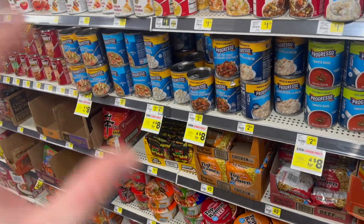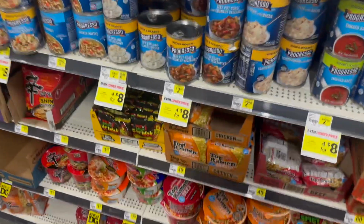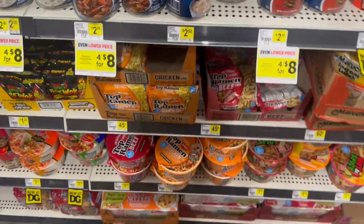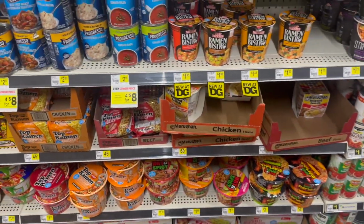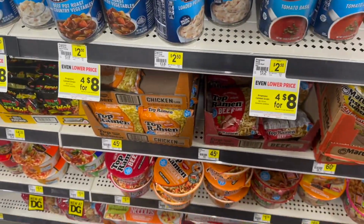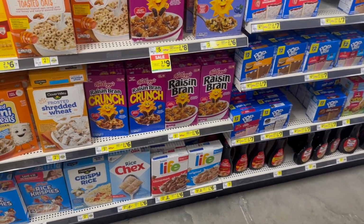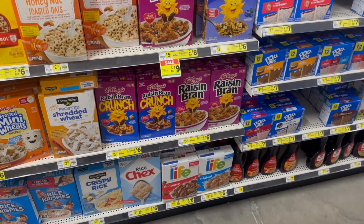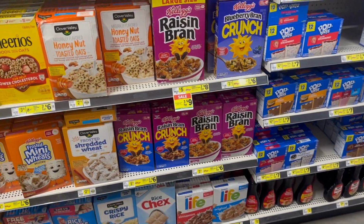Because we need something to get us over the $25, you're just going to want to grab something cheap. So I'm just going to say the Top Ramen for 45 cents. You can get any item you want that's cheap enough that throws you over the $25 amount. But for this scenario, just assume the Top Ramen for 45 cents. So next up, you're going to want to grab 2 Quaker cereals. These guys are 2 for $6, and there is a digital coupon for $2 off of 2. So go ahead and use that coupon.